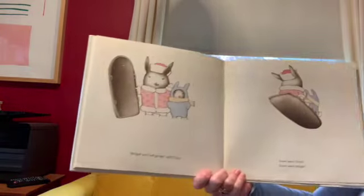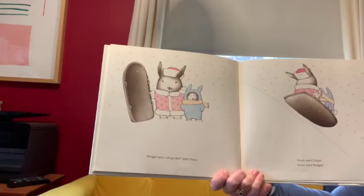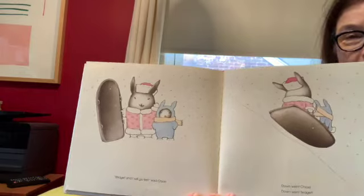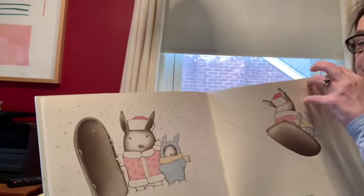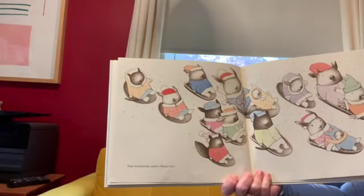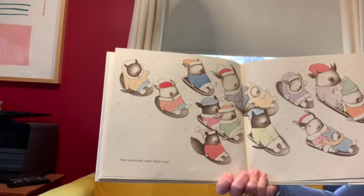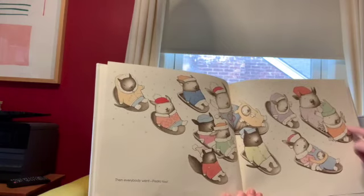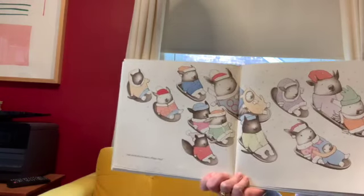Bridget and I will go first, said Chloe. Down went Chloe, down went Bridget. I like a sled that two people can go in. That's fun. Then everybody went. Pedro, too. Oh, good. He's having fun, too, now. I see a lot of people with extra people on their sled, which is fun.